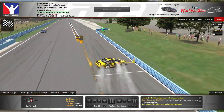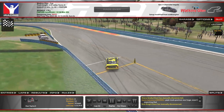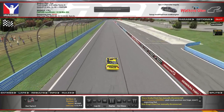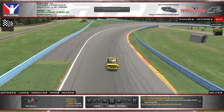Dan going to the pits early. Or late, I guess, because it's lap 32 now. He was not wanting to do that. That's probably some sort of penalty. I don't know what the penalty is for exiting the entrance of the pits, but probably iRacing didn't like it.